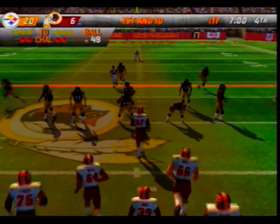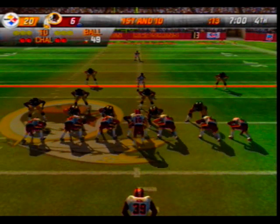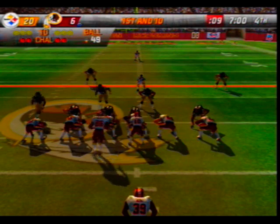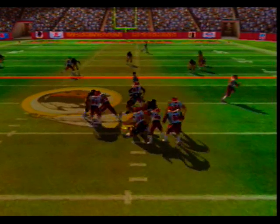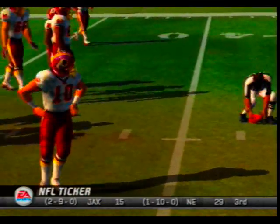Ball on their own 49. Ball on the 49-yard line. Let's go. The Steelers line up in a 4-3. All on us, y'all. Let's go. They'll pass on first down. He won't get away. They've now registered 4 sacks, and they have completely dominated that offensive line.